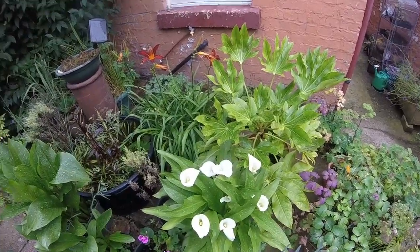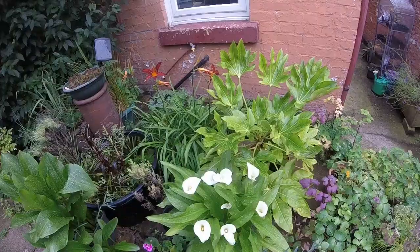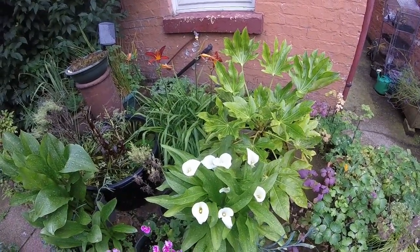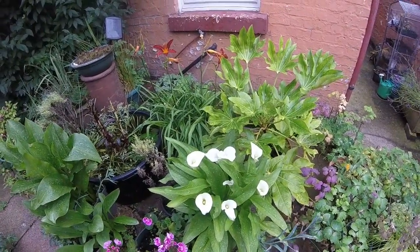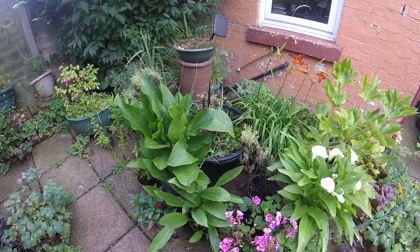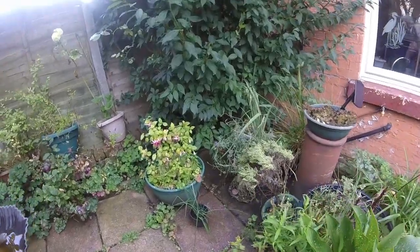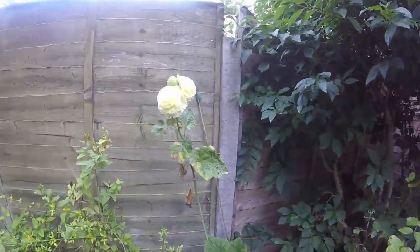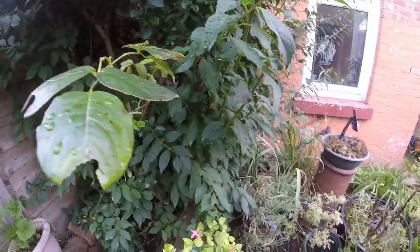Excuse me. Look at... Oh, I'm choking to death. Look at the lovely flowers there. But oddly, the other two have got no flowers on at all. I don't quite know why. Hollyhock's not as tall this year. Is the soil a bit tired, perhaps?